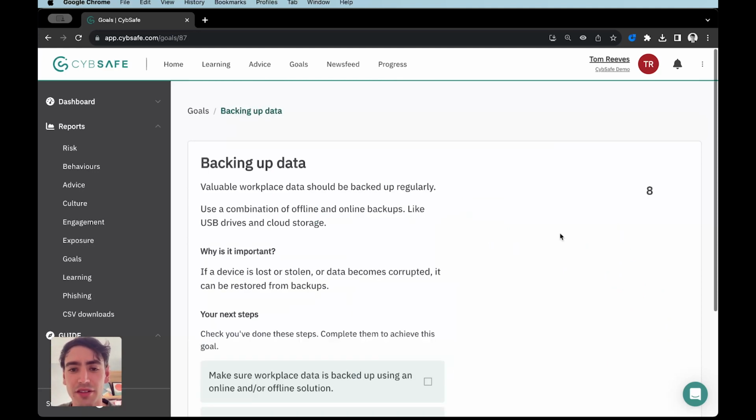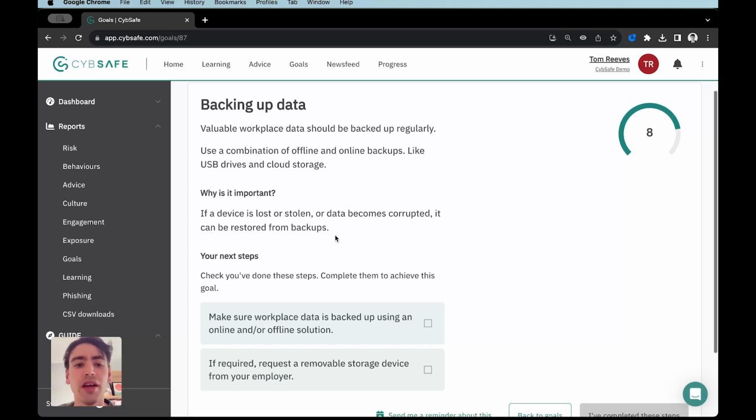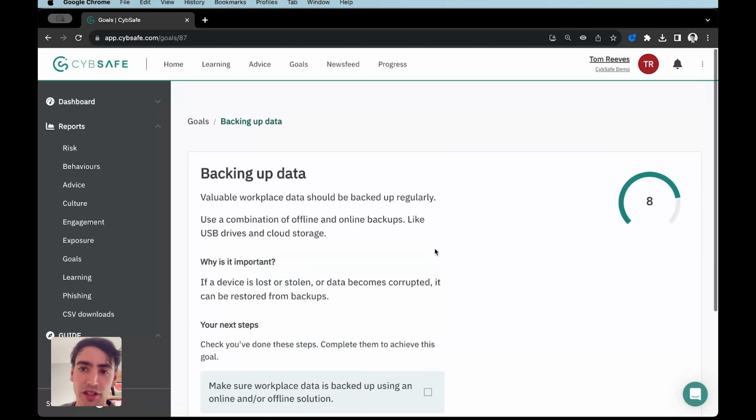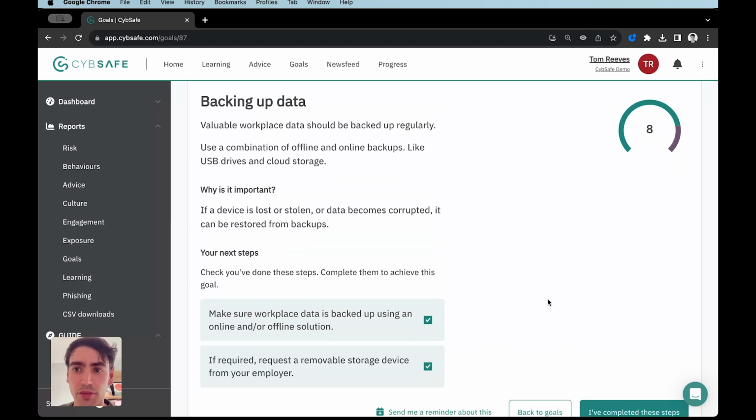Once you've submitted the answer, you'll then get a response with a score associated with the answer. Valuable workplace data should be backed up regularly. Why is it important? Now, if you haven't clicked always, if you clicked there's an opportunity to improve, then you'll get next steps. And we ask people to carry out some next steps, and then actually register when they've completed them. And this will slightly boost their score as well. So you can see here, I get slightly more points by completing these next steps.